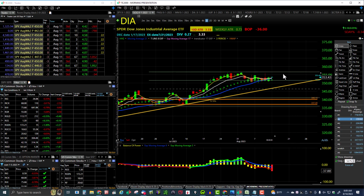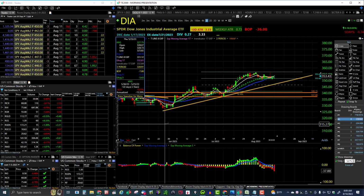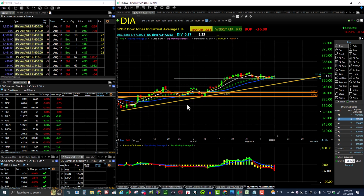Now, if that fails to break out, look for this to roll over back down to this trend line right here, which starts back in June, about June 5th. No, May 5th. May 25th. Correction, May 25th, right there. So nice bull flag in the diamonds.